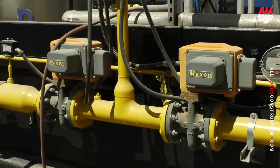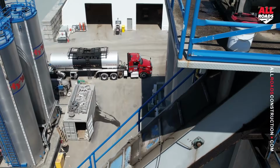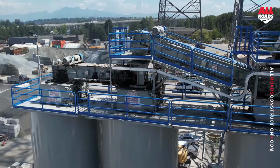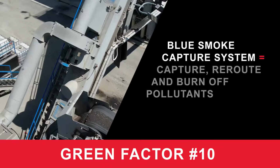That's there. Now, let's go up top where the silos are. There, you'll see there's a little slat that goes up on an angle. That's where the asphalt is made, and it goes up the conveyor, and then you pick which silo you want it to go in. Once the asphalt goes into that elevator and it's moving up to the top and then getting dumped into the silo, it creates blue smoke.